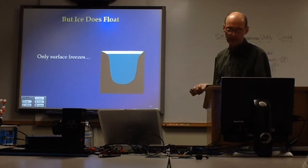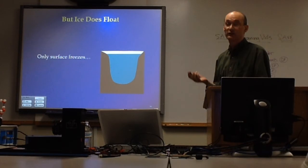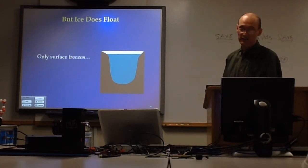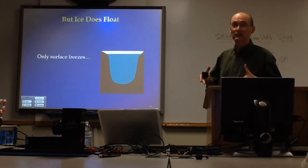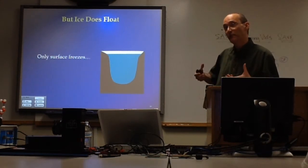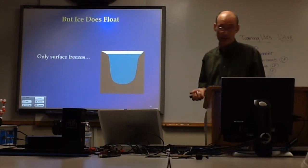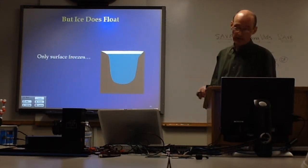Because ice expands when it freezes, there are other things that happen too besides just this. Water gets into cracks of rocks, and then when it freezes, it helps break up the rock. Well, erosion is very important to life, so that's another important thing. It breaks up the rocks, it adds to erosion.